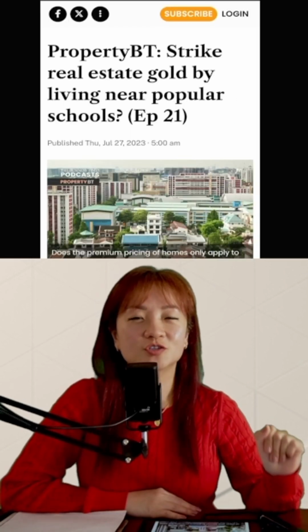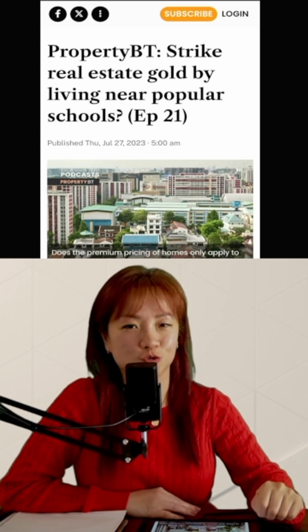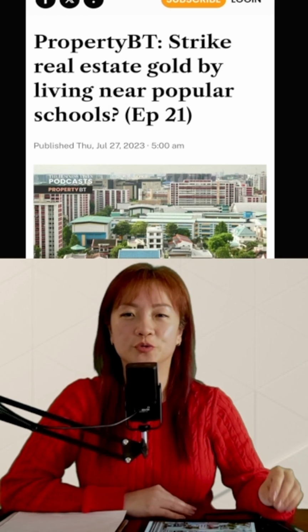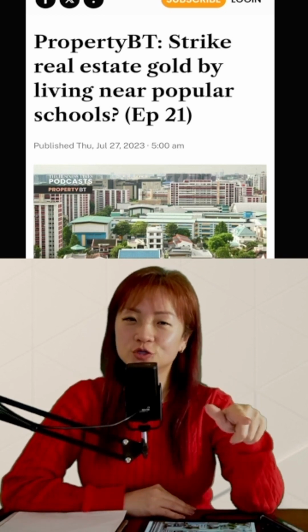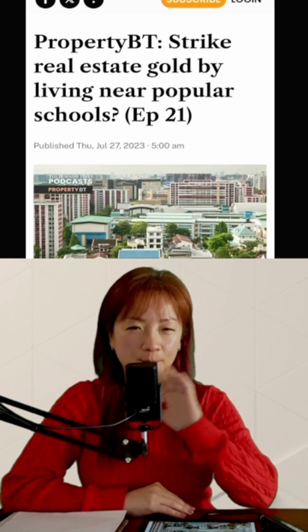Well, we have moved on to the last part, which is the effect of buying a property within 1 kilometer of a good school. As you can see from this article, property within 1 kilometer generally creates more demand, and usually that equates to higher profits. And the good news is, Lentoria is within 1 kilometer of St. Nicholas Primary School among the Lentor Collection.